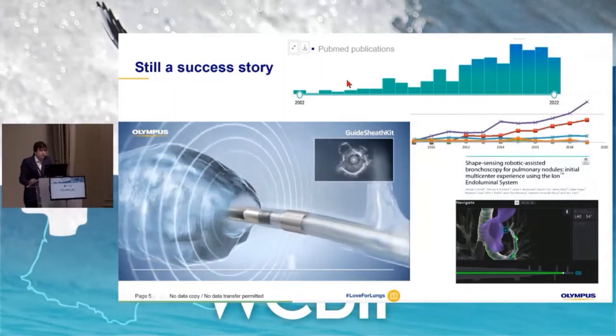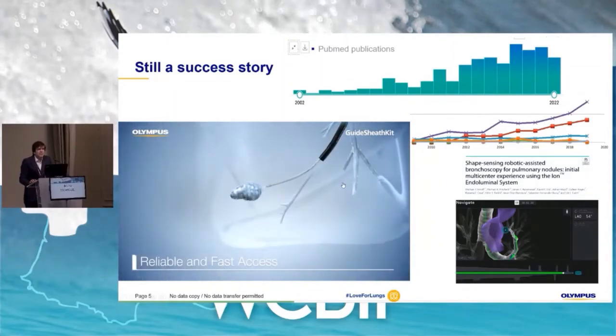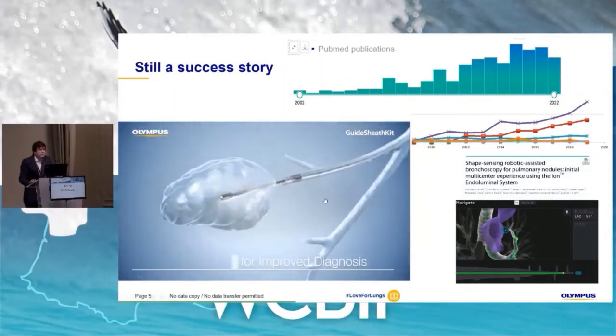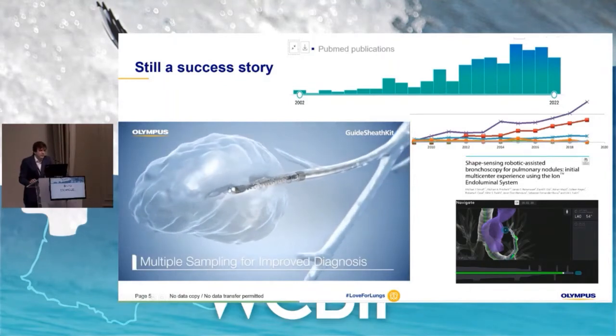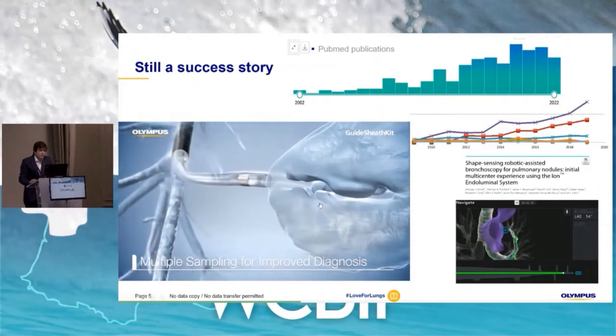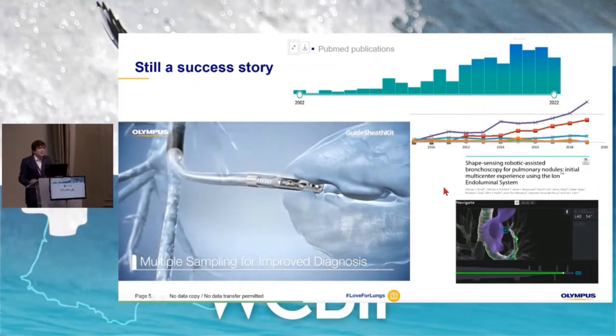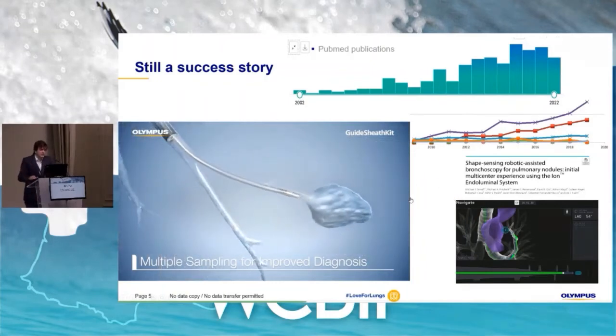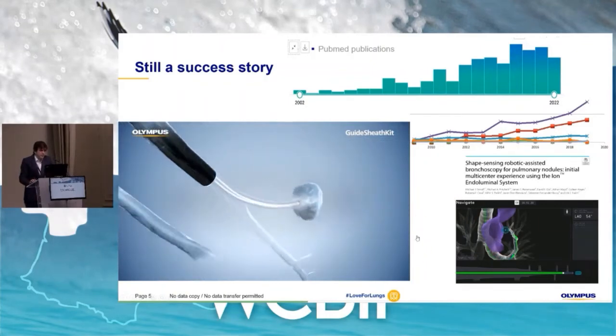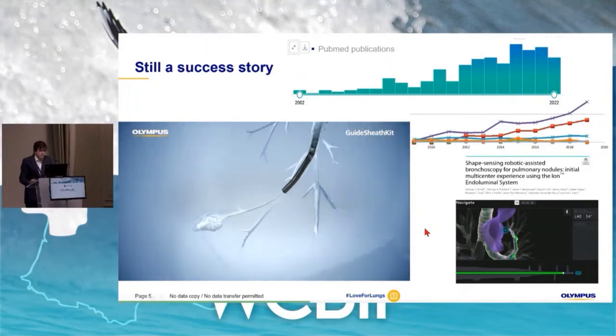So just show you the video because it's an easy technique. You put a mini probe in the channel, operating channel, like a forceps. So it's easy to have an approach of the peripheral with this technique. And still a success story is now a reality because even for new robotic techniques, the radial probe is still important to use.